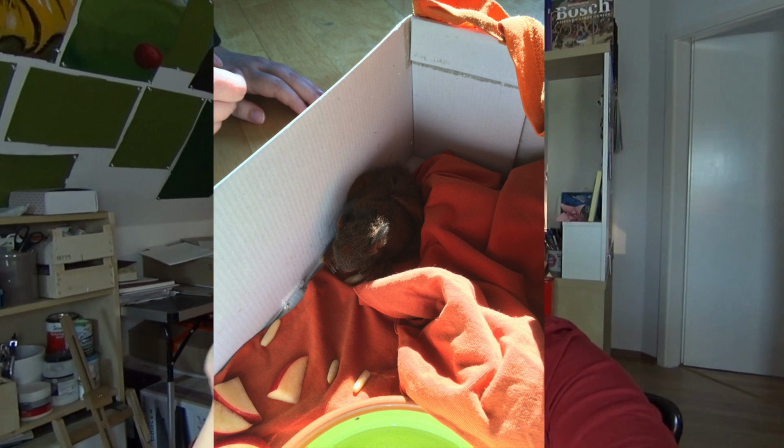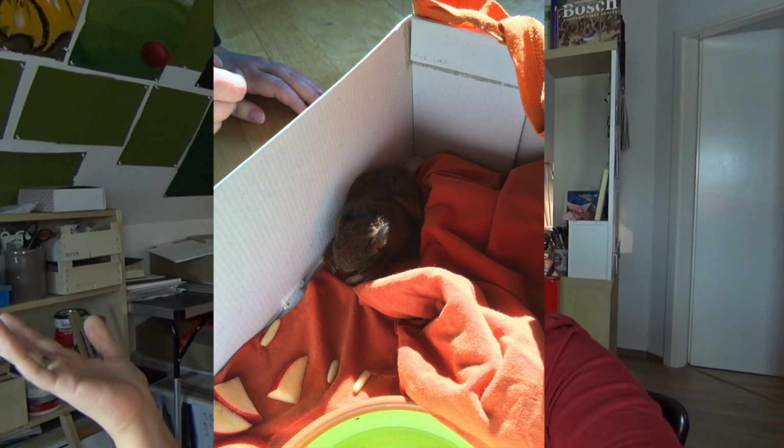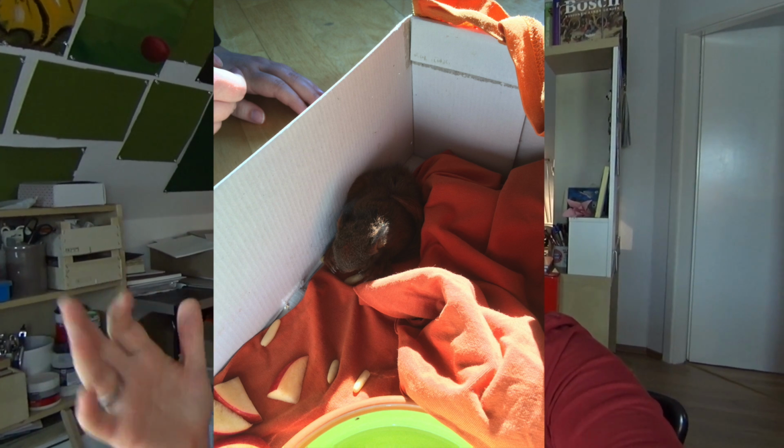with lots of old t-shirts in there, some apples, some pine nuts, water, and tried to get the squirrel warm and comfortable. Because it was squeaking like crazy, it was panicked and probably in pain. We just put her in the shoebox for a while and tried to calm the squirrel down, which didn't work so much.